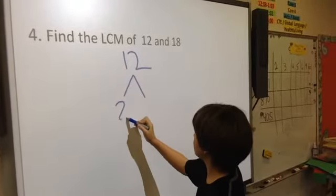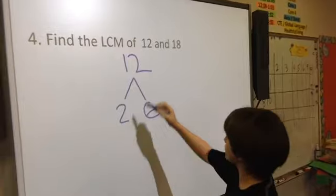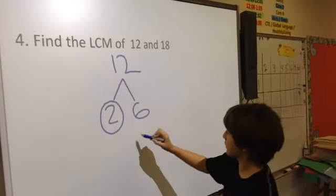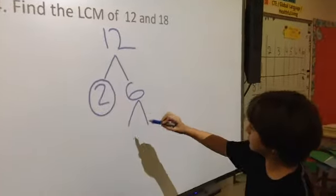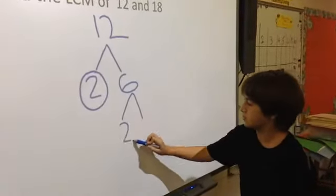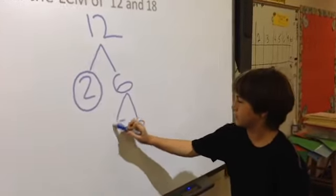2 and 6 go into 12, so I'm going to do that. And 2 is a prime number, so I'm going to circle it. But 2 things can be multiplied to go into 6, which is 2 and 3. And those 2 are prime numbers.